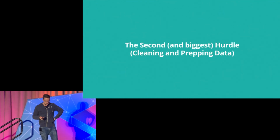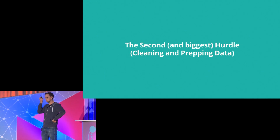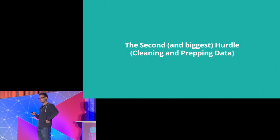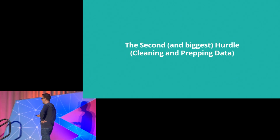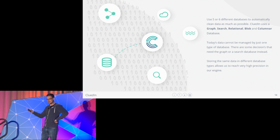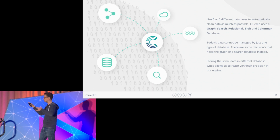So the second and the biggest hurdle is actually something that's often skipped as well. There's no use serving bad quality data to your business. So there is a huge data preparation and cleaning step that we need to look into. And before I start going directly into the graph database and how it helps in this process, we need to do some things first. We need to prepare some things before we head into the graph.